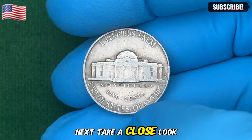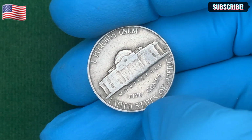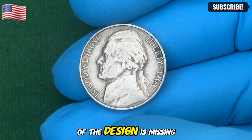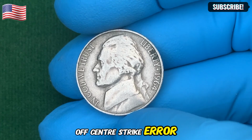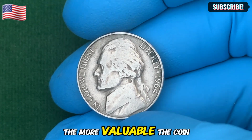Next, take a close look at the coin's alignment. Hold the nickel in your hand and examine it from different angles. Look at the edge of the coin, particularly around Monticello. If you see that part of the design is missing or shifted, you may have found an off-center strike error. Off-center coins can vary in their misalignment, and the more extreme the error, the more valuable the coin can be.